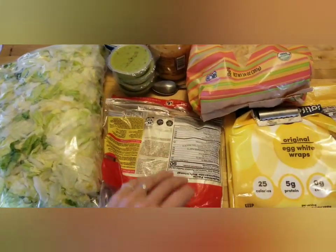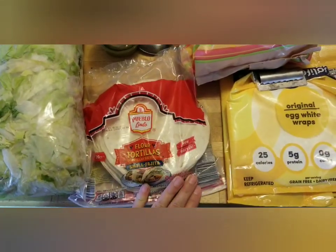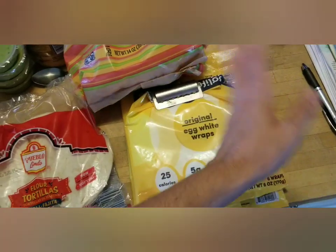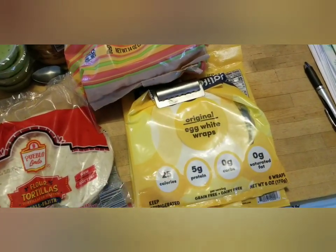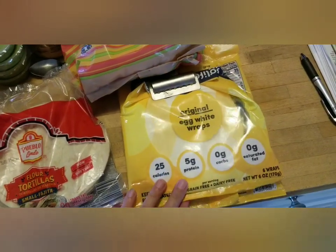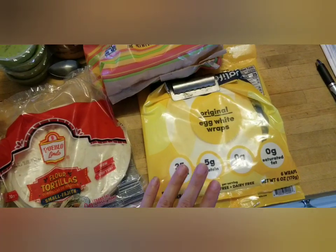For the kids, we get these small flour tortillas from Aldi. And for my husband and I, we will do the original Egg Life wraps. Flies, man, this year's bad. And we just use these as our tortilla option for making tacos, and they taste great.